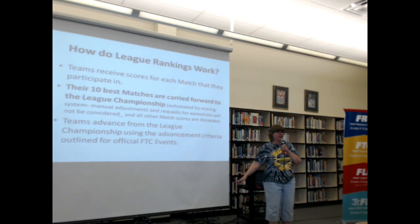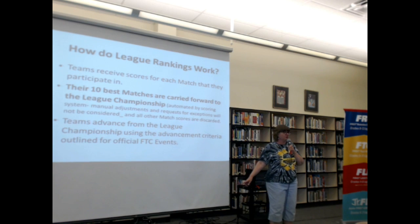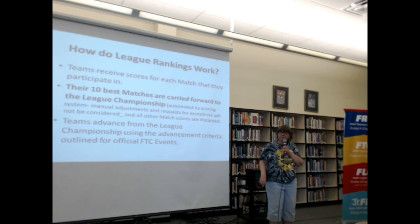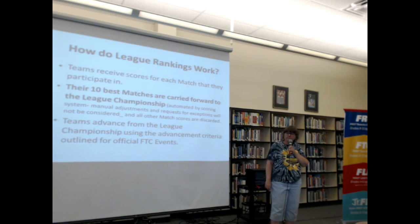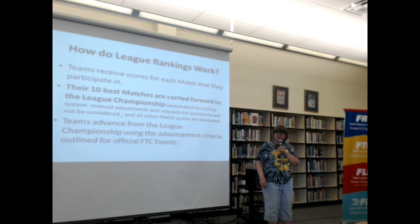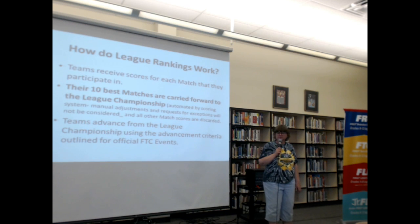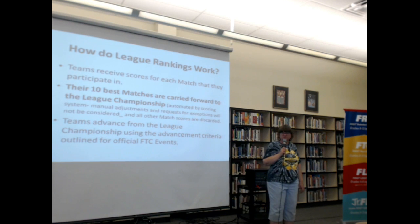And FIRST is basically saying there's no appeal for this process. We're not going to give you 2 more points because you thought you deserved 2 more points. So if you come that week of October 20th and all you can do is drive off the ramp, it doesn't really matter, because you're going to have a total of 40 matches.